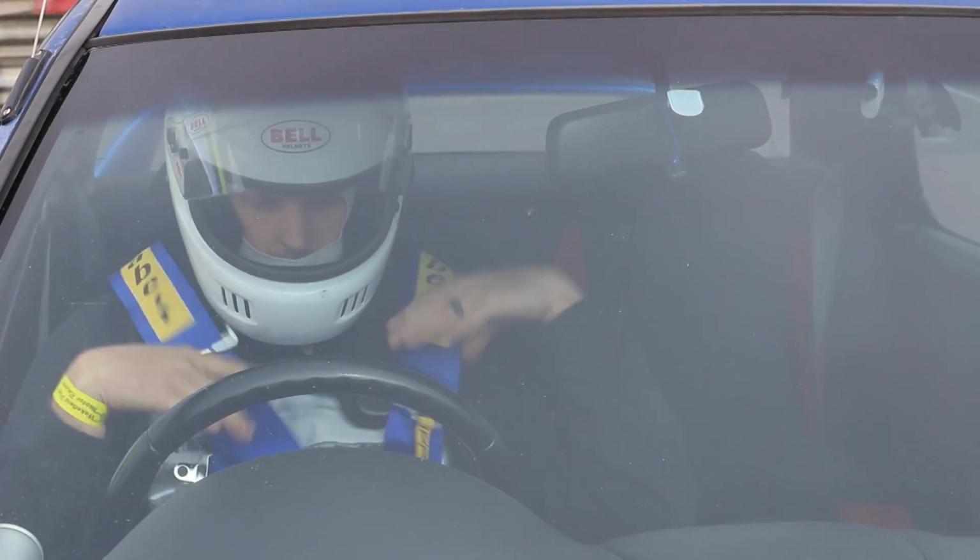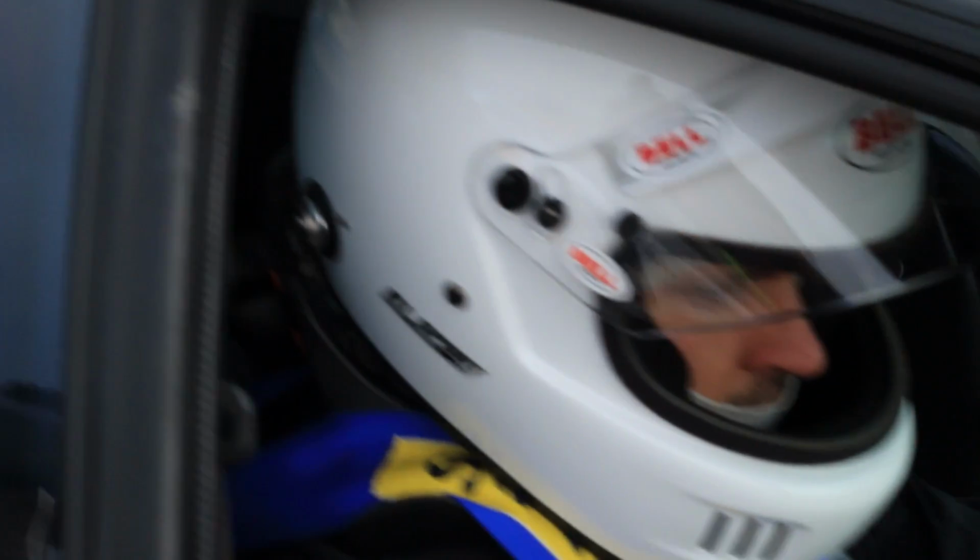Our next test will be lap times at Wakefield and see how the car performs on the street.